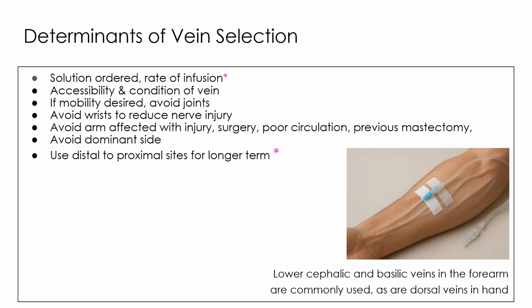Next, accessibility and condition of the vein. Be sure to visualize this to determine the ease of insertion. Is there any scarring at the site? Are the veins rolling or fragile?